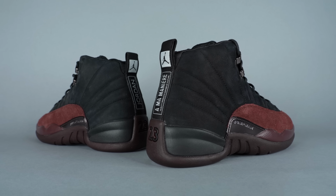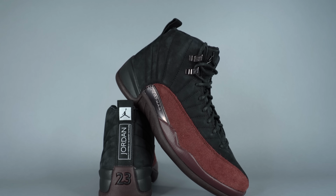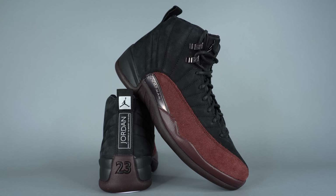A men's size is technically a size and a half smaller than a women's size, at least in numbers. So this shoe is a size 9 men's, but in a women's, it's a size 10 and a half. So keep that in mind when you're buying this shoe. Make sure to not accidentally buy the women's size thinking it's a men's size or vice versa.